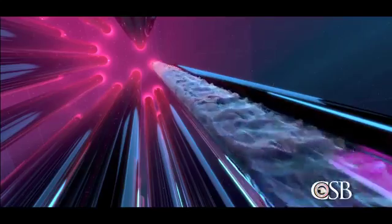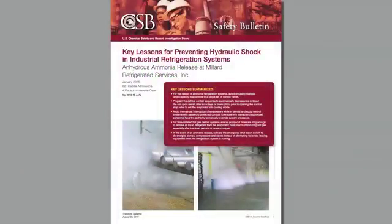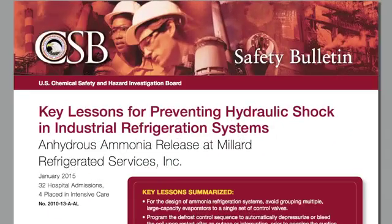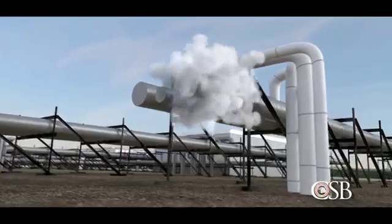The Chemical Safety Board investigated and found that the ruptured pipe was caused by hydraulic shock, which is defined as a sudden localized pressure surge in piping or equipment, resulting from a rapid change in the velocity of a flowing liquid. Following its investigation, the CSB released a safety bulletin describing key lessons for preventing hydraulic shock in industrial refrigeration systems, which, if followed, can prevent dangerous accidents like the one at Millard.